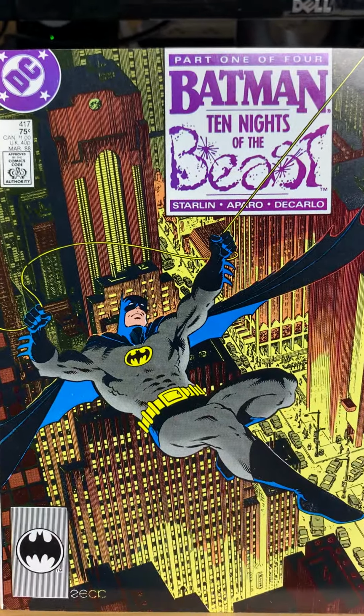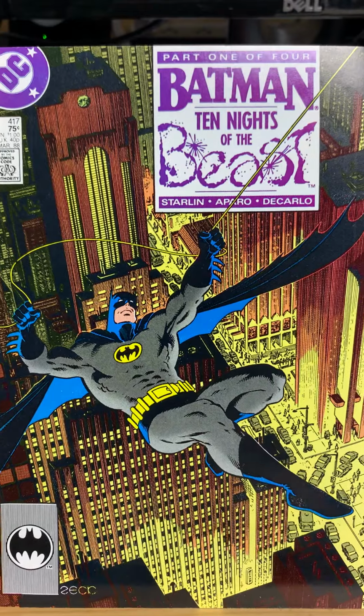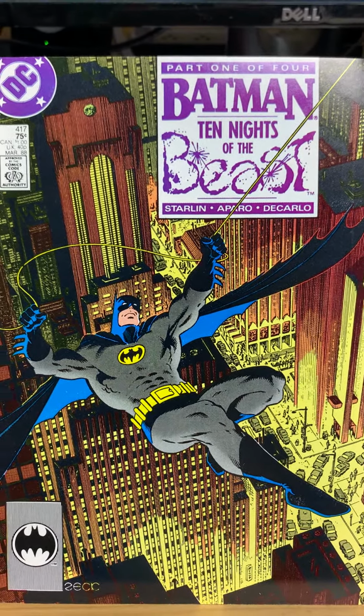But thank you. This was Batman 417, 10 Nights of the Beast, first appearance of the KGBeast, ultimate Reagan era comic book. So much fun. All right? They don't make any stuff like this anymore.